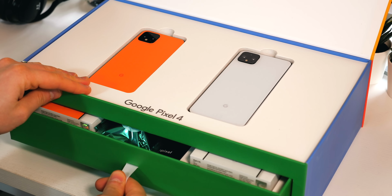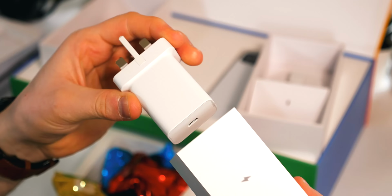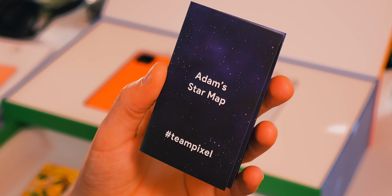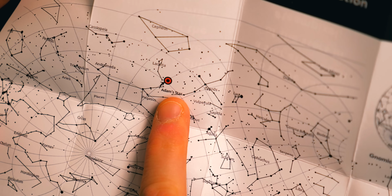Also inside this rather large reviewers unit, we have the 2 standard retail boxes that you would get if you were to buy this phone, and a few little goodies as well, including my own personalised star map. Always nice to have a personalised unboxing.